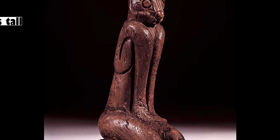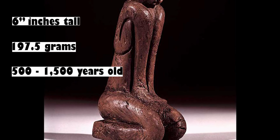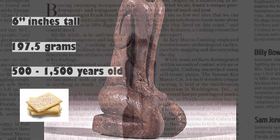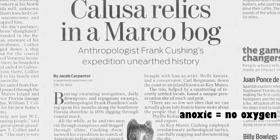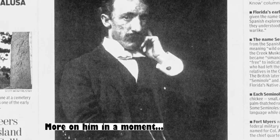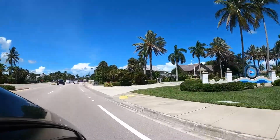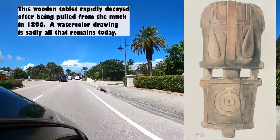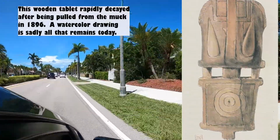The Marco cat is about 6 inches tall and weighs 197.5 grams. That's about the same as 4 individual Pop-Tarts. It was found in a pit of anoxic black muck by Smithsonian anthropologist Frank Hamilton Cushing on March 5, 1896. Many of the objects pulled from the mud by Cushing disintegrated immediately upon exposure to air, but the Marco cat remained preserved in full detail, right down to its individually carved fingers.